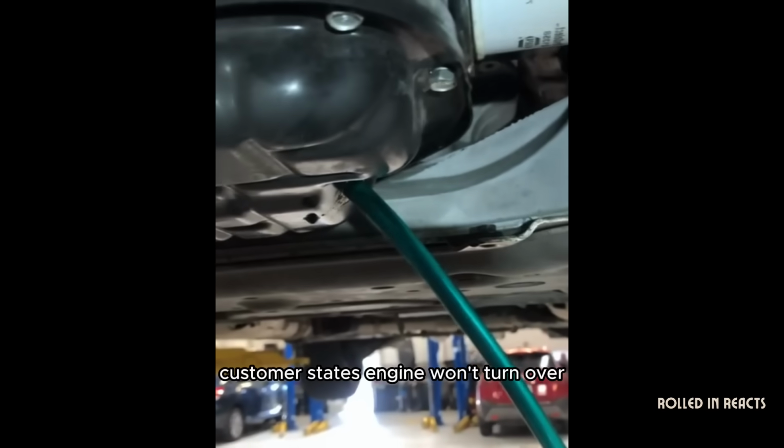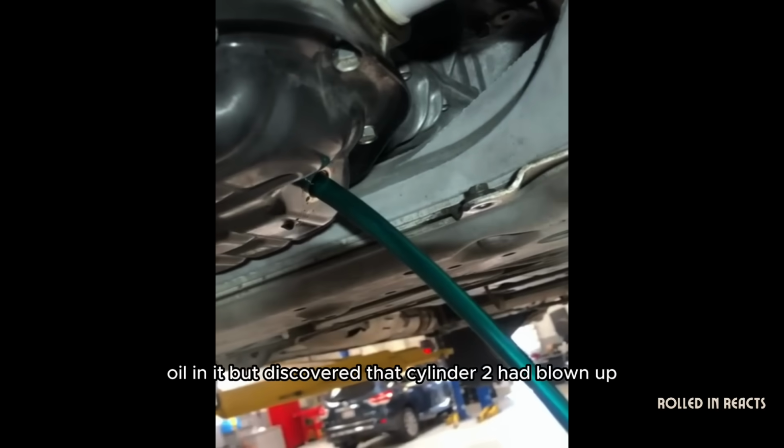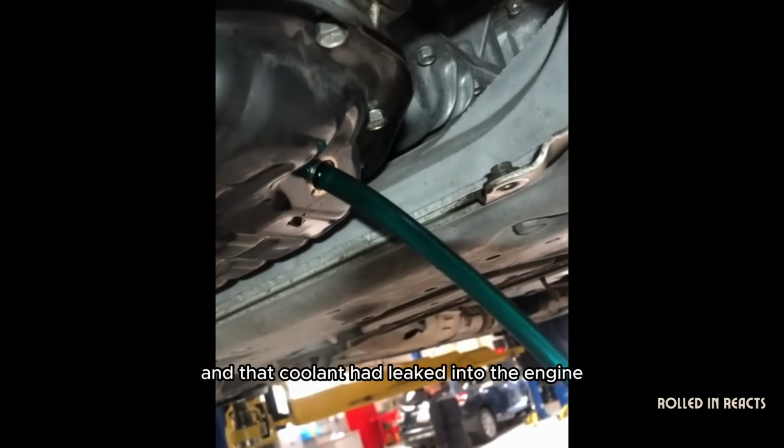Customer states, engine won't turn over, please advise. The mechanic found that the engine had enough oil in it but discovered that cylinder 2 had blown up and that coolant had leaked into the engine.